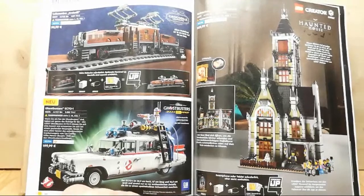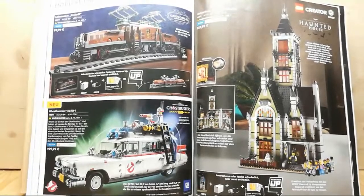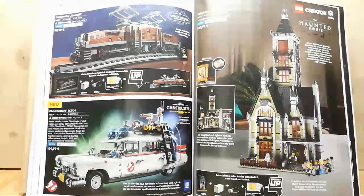So here we have some special sets. I don't know, they're all marked as creator expert as far as I know. So we have the crocodile, we have the Ghostbusters Ecto, and we have the... Well, the train, I expected the train to be more expensive, honestly.